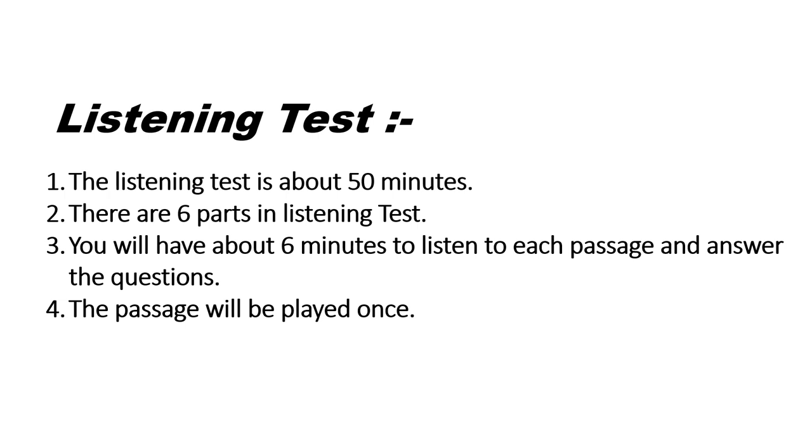The listening test is about 50 minutes. There are 6 parts in listening test. You will have about 6 minutes to listen to each passage and answer the questions. The passage will be played once.